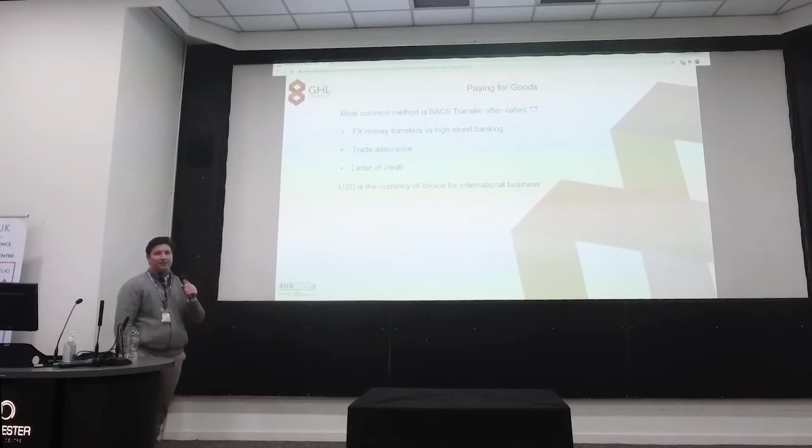Paying for the goods. So most of the time, goods are paid for via BACS transfer, also known as telegraphic transfer. High street banks are seriously expensive for this kind of stuff, and so it is worth shopping around. There are FX companies out there that will take the money off the exchange rate rather than charging you for the transfer. It is worth looking at. There's also different trade assurance measures that you can put in place with escrow accounts and things like that to protect the product and protect your money.